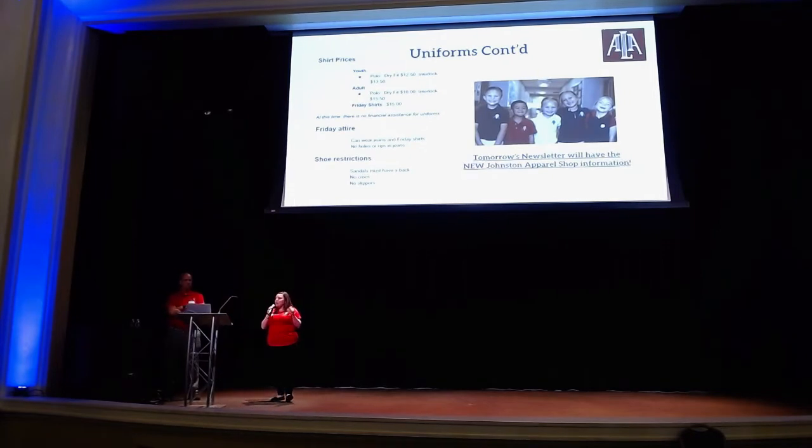Sizes. So we have youth and adult sizes. We have the dry fit style and we have the interlock style that's more of a cotton style. The prices for those are there. The dry fit is $12.50 and the interlock is $13.50 for youth. Adult is $16 for the dry fit and $15 for the interlock.